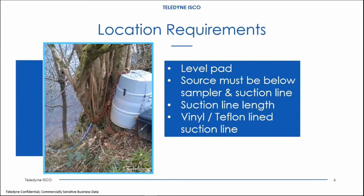The main two types of suction line, while we're talking about suction line, are vinyl and Teflon. Vinyl is probably the most common. You can find vinyl tubing pretty much anywhere, as long as it's a 3/8 inch ID, you're usually okay with pretty much any type of vinyl tubing. Teflon tubing, a lot of people use that in case they don't want anything sticking to the inside. It's a milky color. It also helps with algae growth and stuff like that inside the line. But vinyl and Teflon are the two main types of suction lines that most people use.